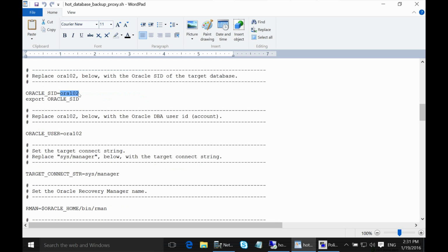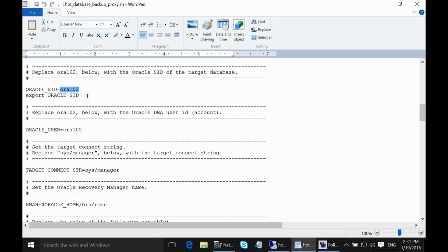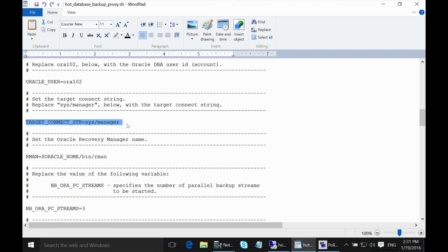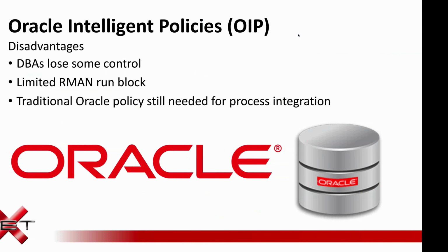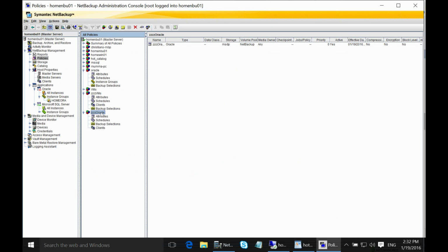And same thing with Oracle SID. You would need some sort of logic or wrapper script to change that depending on which database you wanted to back up. And here's another problem with the traditional method: your connection string and your credentials oftentimes would have to be stored in clear text in the script itself. You could change the permissions of that script file and limit who can read it, but it's still not advisable to have your credentials set out there in plain text. All of that's taken care of using an intelligent policy, where you apply your credentials to specific instances and then register that with NetBackup.